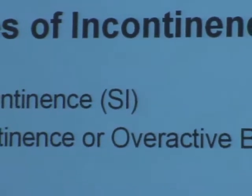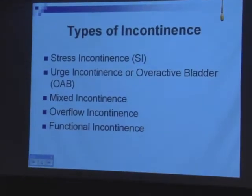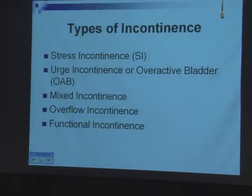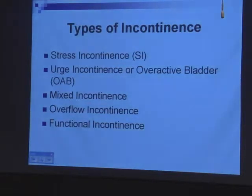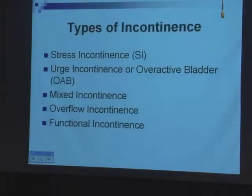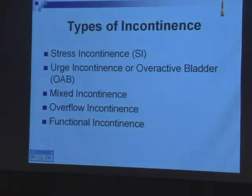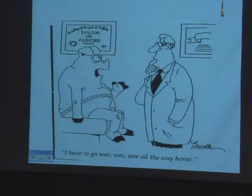Now we're going to talk about the types of incontinence briefly. The most common type of incontinence after prostate surgery is stress incontinence, but there are other kinds that we definitely see, and I'm sure some of you are affected by. Urge incontinence is also called overactive bladder, or OAB, so it's an interchangeable term. Mixed incontinence is a combination of the first two. That's probably the most common, that most people have mixed to some degree. It might be 90% stress and 10% overactive bladder, or 50-50, or some degree of both types of incontinence. Then there are a couple of other types called overflow and functional, and we'll talk about what they are.